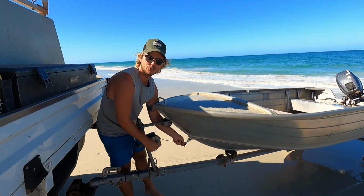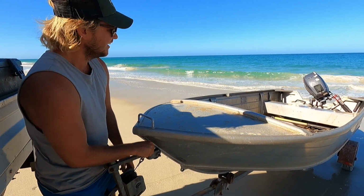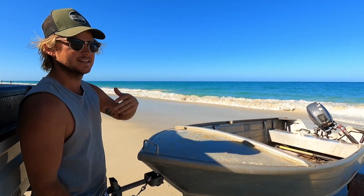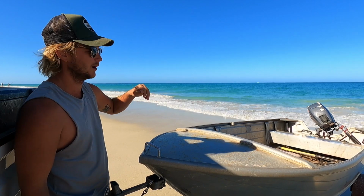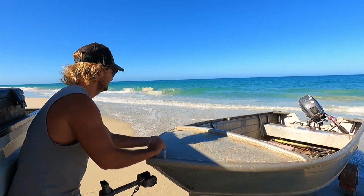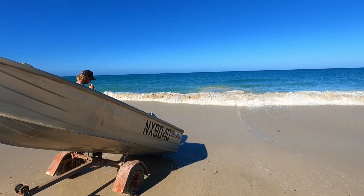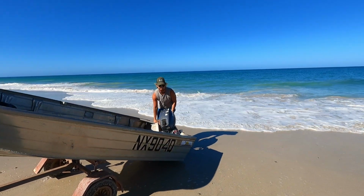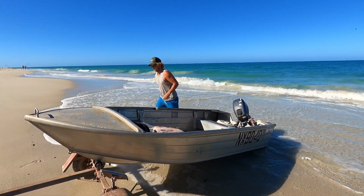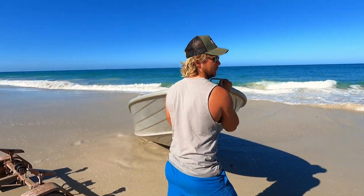So the key with beach launching is you want to get the boat off and face it straight towards the ocean. When you put the boat in, it's basically up on this hard sand here, and you just wait for a wave to come pick it up, as opposed to reversing it all the way in and potentially getting a wave over the back of the boat, which is not what you want. Nice and easy with a little boat like this.